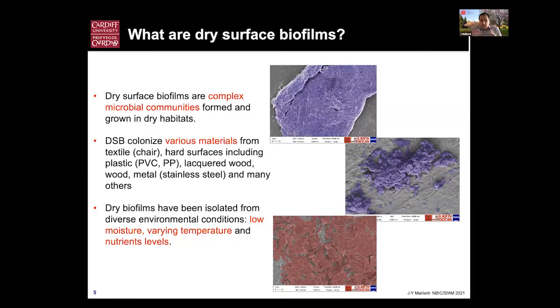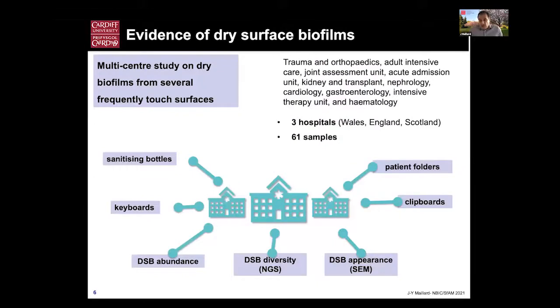We've isolated those dry surface biofilms from various environments, but what they have in common is low moisture, various temperatures depending on where they are, and of course, various nutrient levels, usually debris, food debris, and so on, deposited on those environmental surfaces.